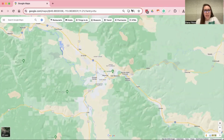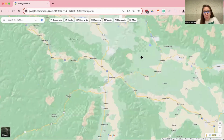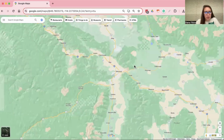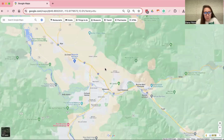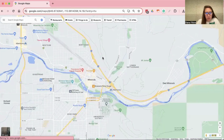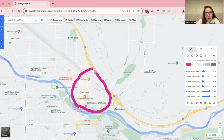All right, let's jump right into Google Maps. So I'm going to scroll out so that you can see Missoula compared to some of the other suburbs all around here. So as I scroll in, let's find the downtown area. The downtown area of Missoula is considered this section right here. We have from Providence Hospital, this is the Clark Fork River right there. And then I do want to include the Missoula Library all the way up to I-90.